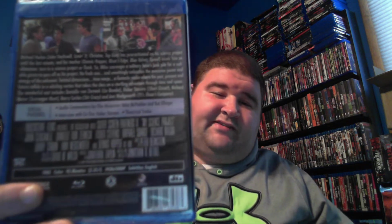John Stockwell, Fisher Stevens, Dennis Hopper in My Science Project. I remember seeing trailers for it and never watched it myself. From 1985, audio commentary from film historians Mike McPadden and Kat Ellinger, an interview with co-star Fisher Stevens, and a theatrical trailer. So that's My Science Project, another one I recently picked up.